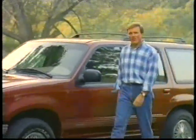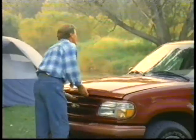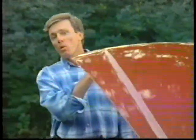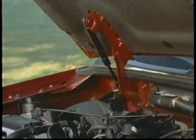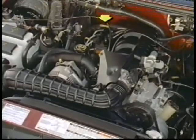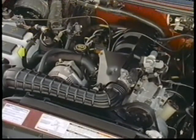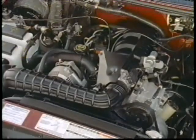And now let's look at some of the unique features under the hood. After releasing the safety latch at the center of the vehicle, the hood will rise to the wide open position with little effort, thanks to the special hinge system. Many owners like to service their own vehicles. If you're one of them, there are several do-it-yourself service points, like the engine oil dipstick, the automatic transmission dipstick, the windshield washer reservoir, and the engine coolant recovery reservoir.